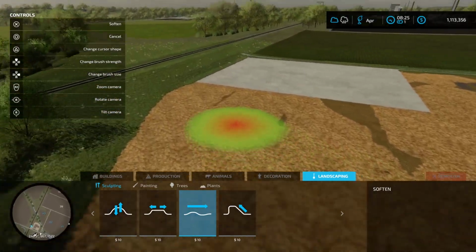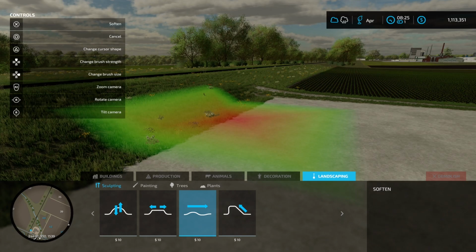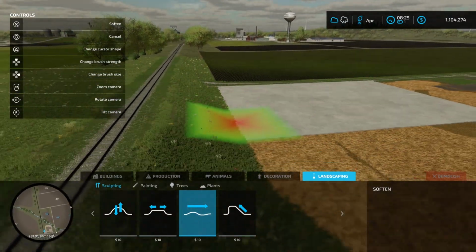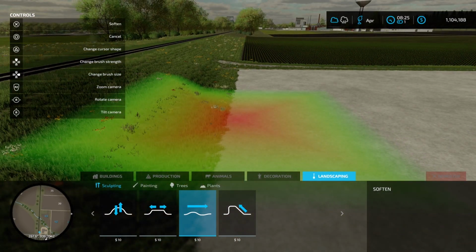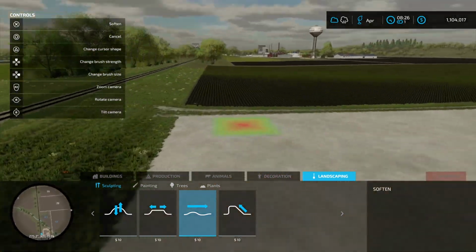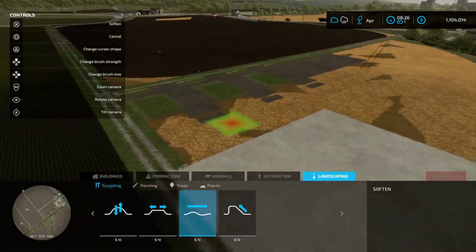Okay, what about over here? Land is not owned by you. That's handy. See if I can change the shape. Yeah, I've permanently damaged the ground from where the... Well, it's not damaged, it's just deformed, so you can see that there. It is softening it slightly. Probably unlikely, so we might be stuck with the little bump here, which is going to be a pain, but it is what it is.